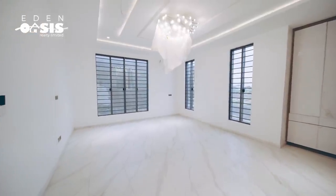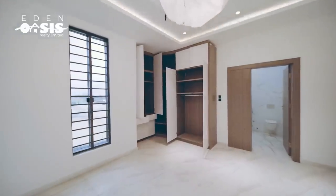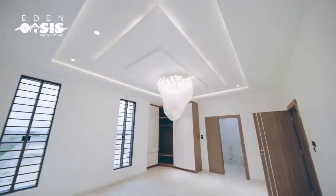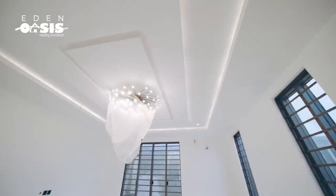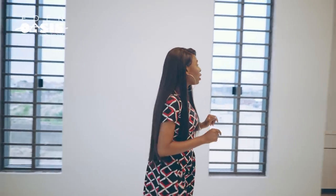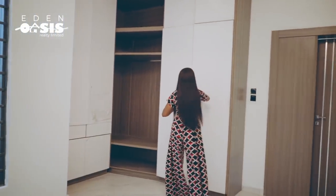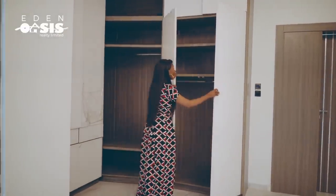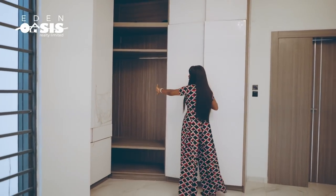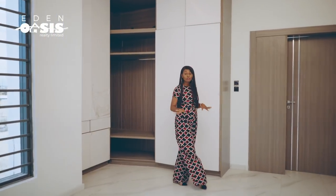Comes with the windows right here, here, and here. Custom made wardrobes. The beautiful light fixture here. Wait, this is the star chandelier right there. And soft touch switches. The switches here are top of the line. We have tons of storage spaces. I mean, the closet is really big. Quality at its finest. You could have all your clothes and shoes and all of that right here in this space.